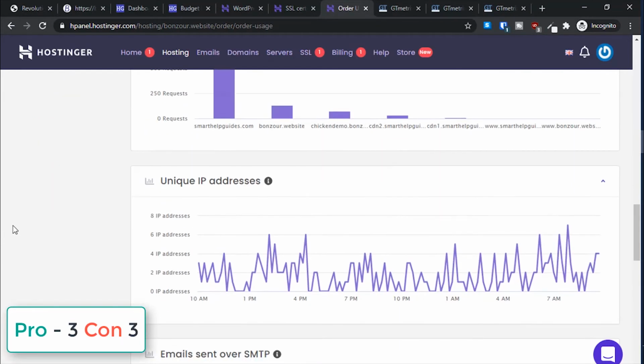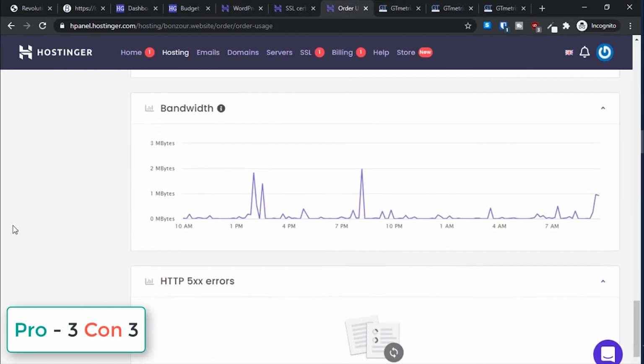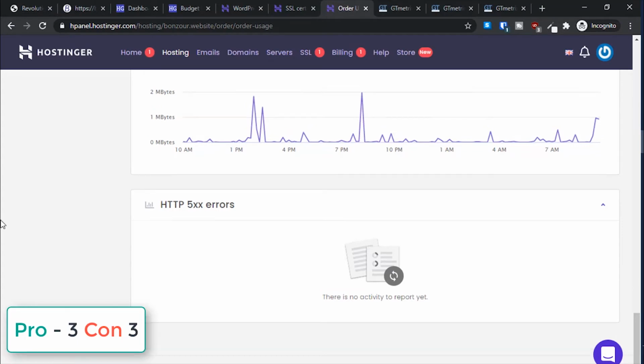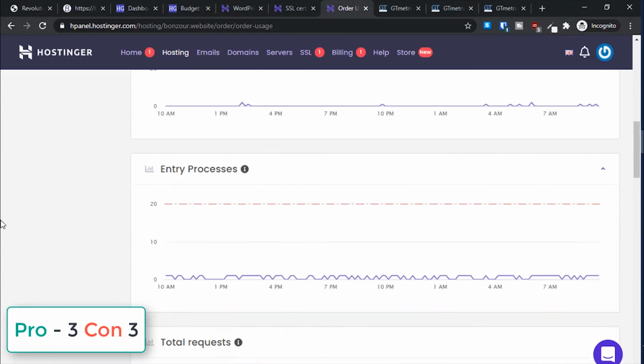So if there are more visitors on my website, it will reach the memory limit very quickly, and that will result in my website crashing. Because I know what kind of traffic I will get on my website, I can use it. But if you are expecting high traffic, like concurrent visitors of 20 visitors at a time, or 10 visitors at a time, I think your website could get slow.